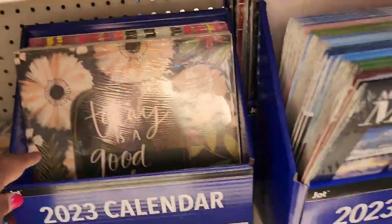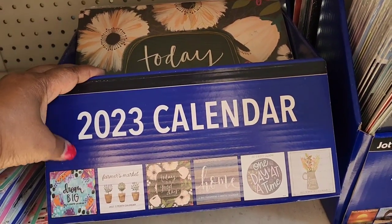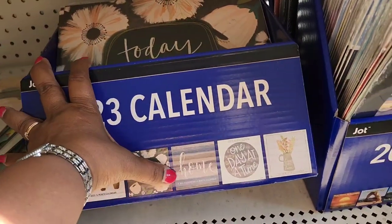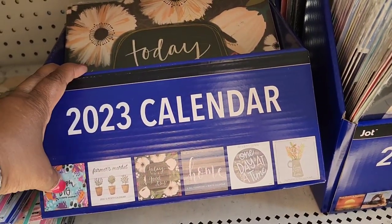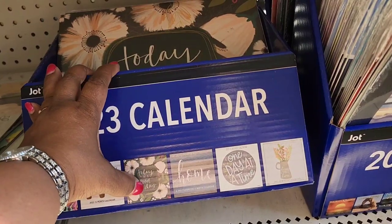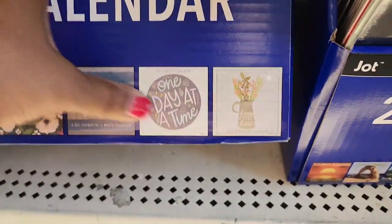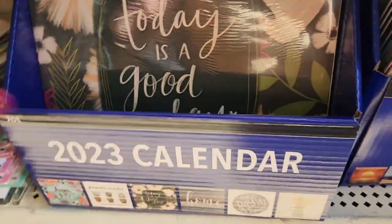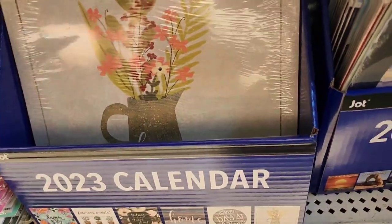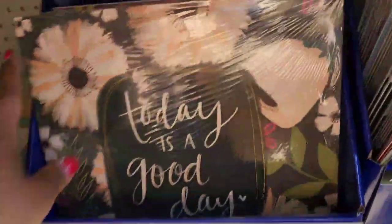Now those are the ones that I saw here, and there are two missing that I didn't see. I didn't see the farmer's market, nor the one that says home. I saw this one, dream big. I didn't see the farmer's market. Today is a good day, one day at a time. And then this one on the bottom here as well, the one that says home sweet home. So those are the ones that they have here as well. Put them back here.